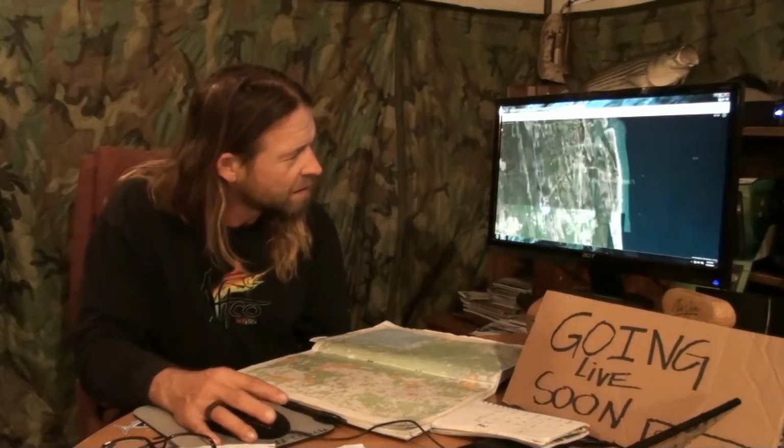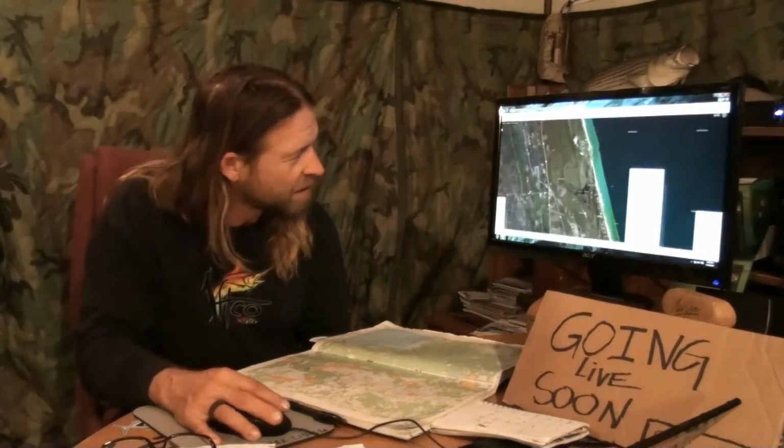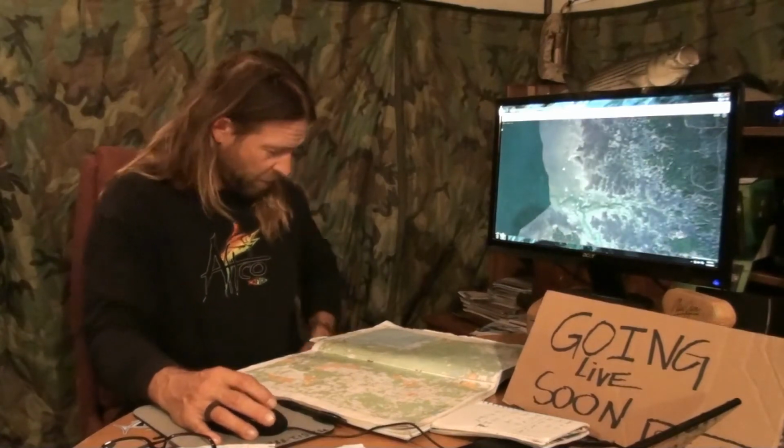Daytona. Here's Daytona. Is this Daytona Beach? I think that was the line. Yes, Daytona Beach. That's Ormond Beach. Yeah, Daytona. So right here, across, right here to here, across the state, was where the mangroves started down through here. So as I'm paddling down, it's become more and more mangrove. Like a lot more mangrove.